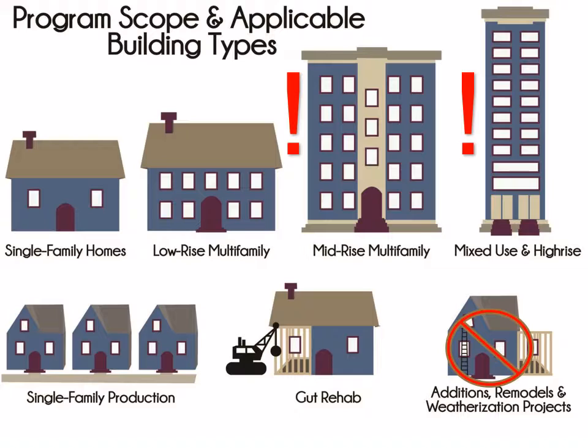Additions and remodels definitely cannot be utilized, and even in a gut rehab, you're really talking about tearing out the slab foundation in the basement, especially air sealing and insulating the entire thermal envelope, removing drywall on the interior or removing the siding on the exterior to really ensure that the entire house is sealed up in that thermal enclosure checklist. So it is certainly tough to do.